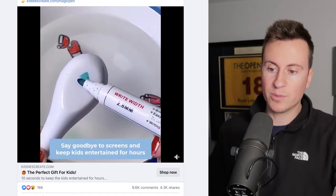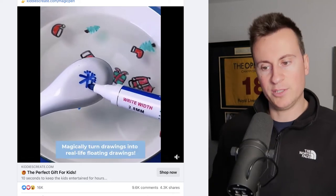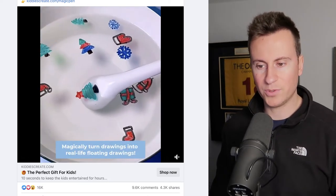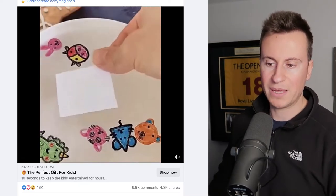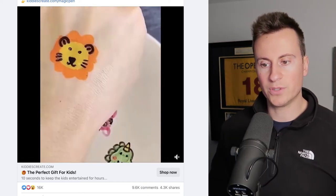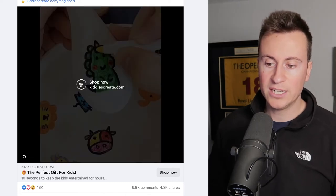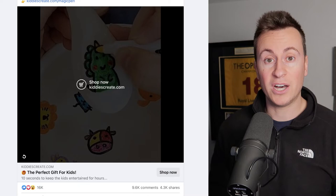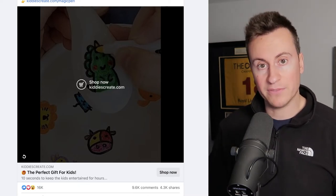If we actually take a look at the product and the creative itself, then I've never actually seen something like this before. When I was younger and growing up, we didn't have anything like this, but it looks like some form of plastic rod or spoon that you can draw on with a pen, and then you can put it into water. And as you can see, the different drawings float, and then you can actually use them as tattoos. So a pretty cool product, something that's going to keep your kids entertained for a considerable amount of time. And that in itself is the main benefit of this product.